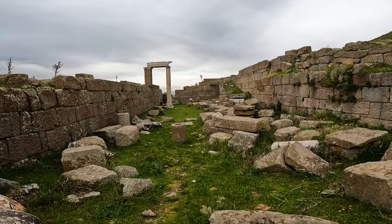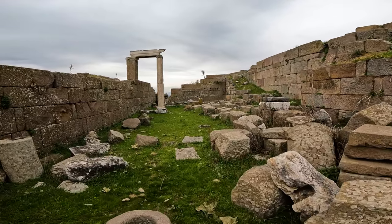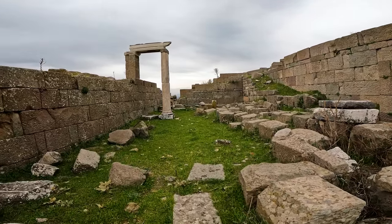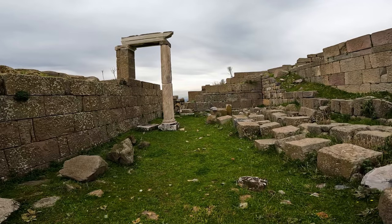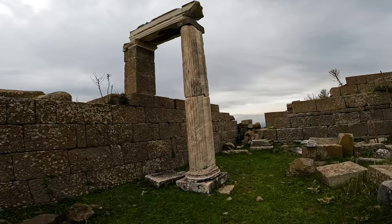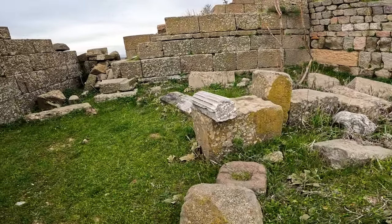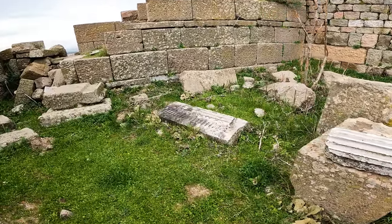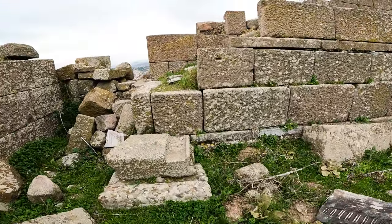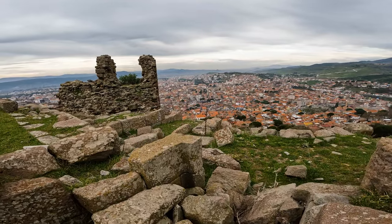This place suffered heavily during the crisis of the 3rd century. And there was an earthquake, and then it got sacked by the Goths, which was par for the course for these ancient cities back then. But yeah, didn't come out too well on top of that. Then the Byzantines came in and they rebuilt it. And then the Ottomans came in and conquered it, and they shipped off a lot of the materials.